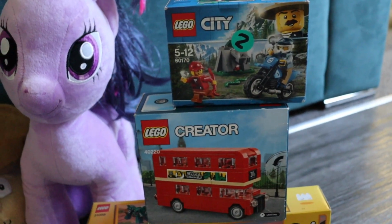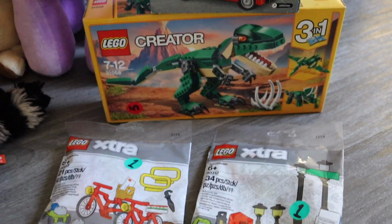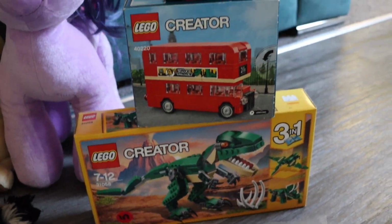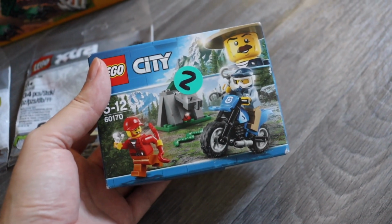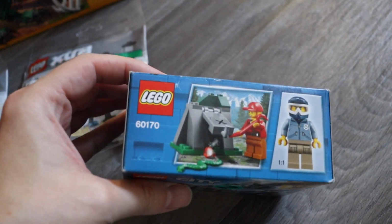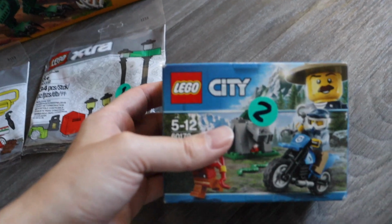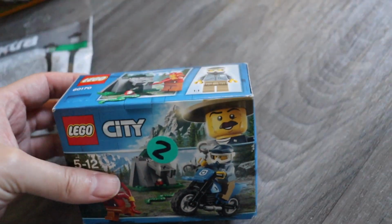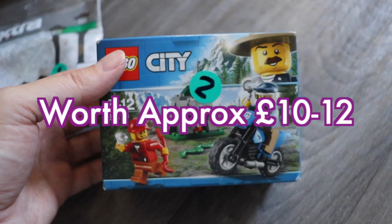And finally, we have a bunch of Lego, which I took a punt on because I wasn't sure if some of it had value or not. We've got a City, I'm not sure what that is, looks like a robber running away from a policeman. 60170, just trying to see a date on it. 2018, so I'm sure that's probably retired now. It's all sealed new in the box, so I'll put on the screen how much that could be worth.